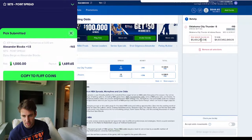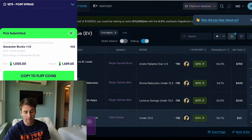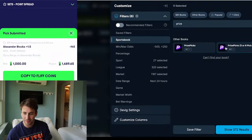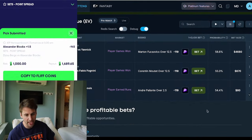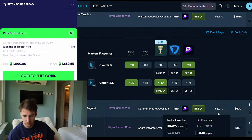I mean, like, on spreads, I can still get down, like, $4,000. But DraftKings is just not very... DraftKings Sportsbook. Pick 6, DraftKings fantasy product, I don't even think they limit you. But if you wanted to run a 3-man on PrizePicks, holy shit. I would run these 3 picks.